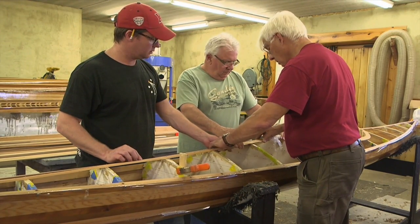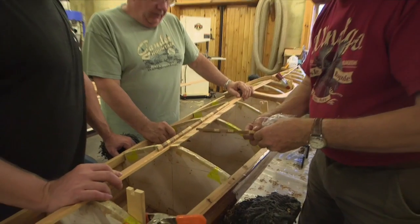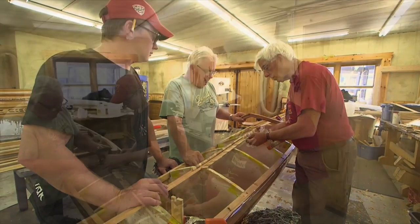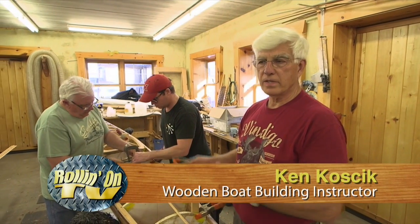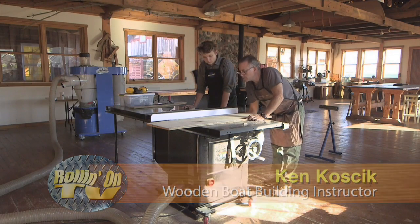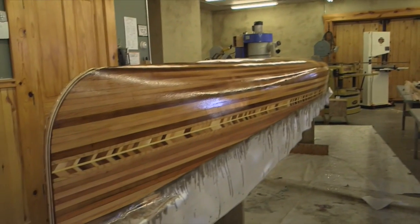Wooden boat building instructor Ken Kosick takes students through the craft of assembling a wooden strip canoe. In Ken's view, it's as much about the experience as it is the end result. It's nice to be building these crafts, but the most important thing is it's a father and son working together here. There's a father and son working together there for 11 days, building a canoe and a kayak that's going to be an heirloom for their family.